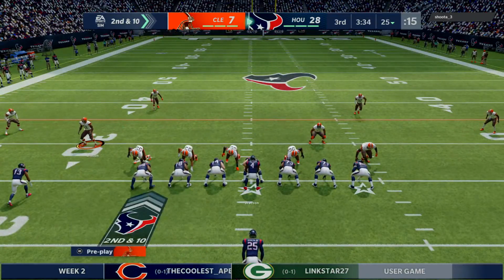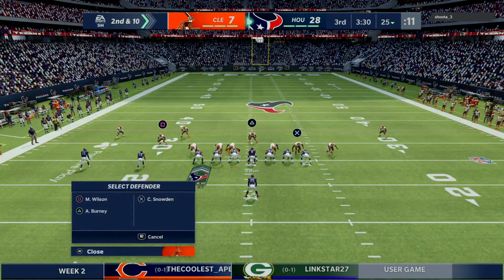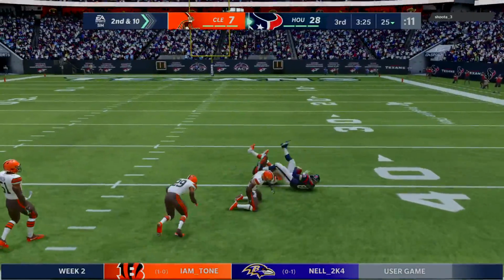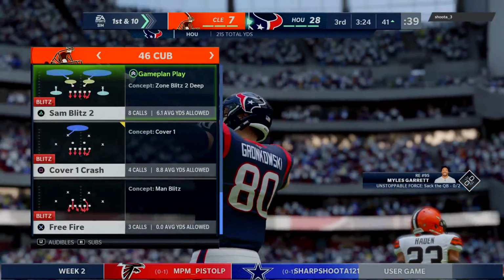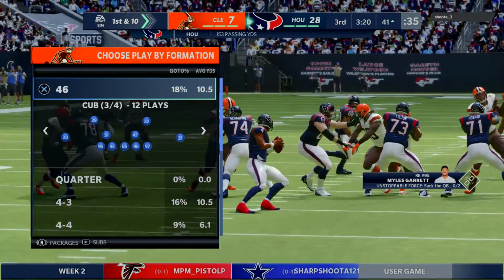47 is the mic. Watch the run. 47 is the mic. Watson now to throw. He's got his big tight end, Gronkowski. And he'll have it past midfield almost to the 40 before being taken down. A big play on the catch and run, covering 34 yards.